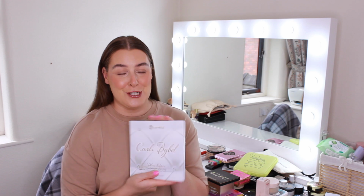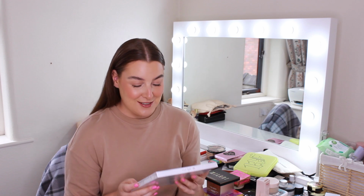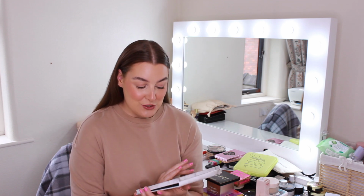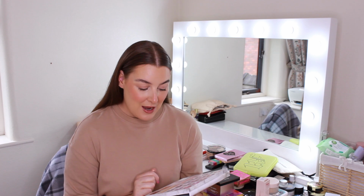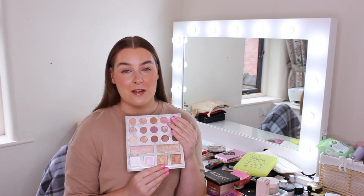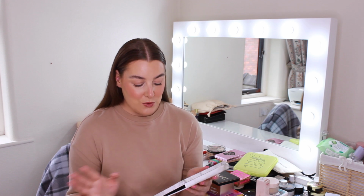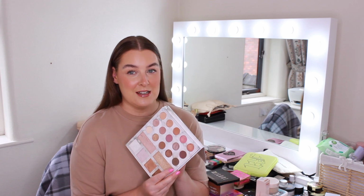I absolutely love that palette. Now this is an OG. This is the BH Cosmetics Carli Bybel palette. I absolutely loved this palette and I still do, but it's just so old now. Highlighter I think isn't a massive thing anymore, and I wouldn't use the highlighters, and I've already kept a few of the shadow palettes in this colour range, and it is a really old palette now, so I think I'm going to put that in the no, which absolutely kills me.